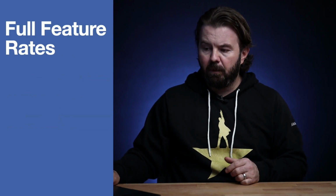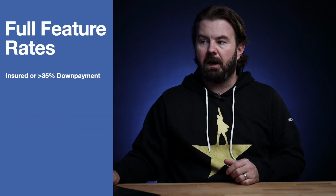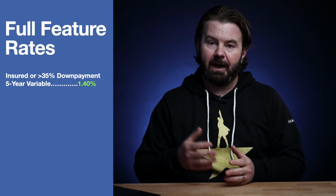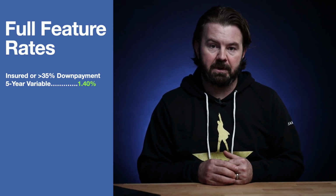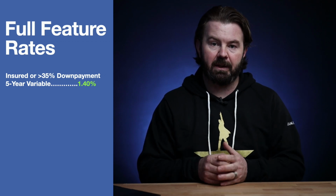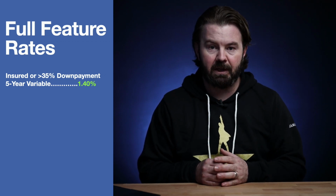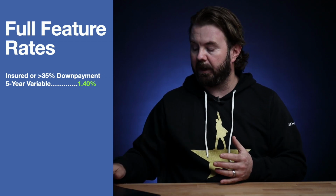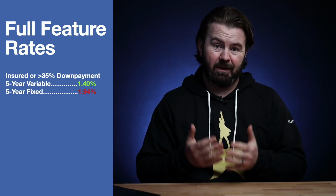Now, moving on to full featured rates, looking at that insured or greater than 35% down payment, you're looking at 5-year variables in the 1.4% range. Last month, this was at 1.45%. So you're saving a little bit more on variable rates as of March than you were in February. And then as far as 5-year fixed, now this is the big one.